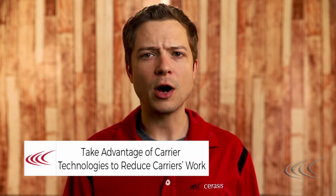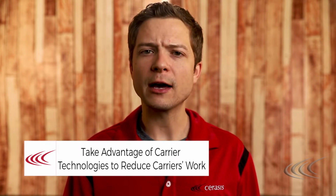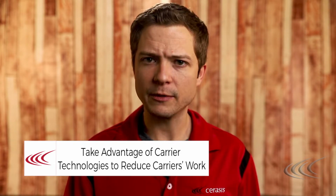Different carriers may also offer unique technologies to reduce the amount of work that goes into prepping a shipment for pickup. In addition, some carrier systems may integrate with an existing TMS, so the process is streamlined even further. Ultimately, this goes back to reducing the burden for carriers and making freight more attractive to carriers, which reduces freight shipping costs and allows you to find capacity.